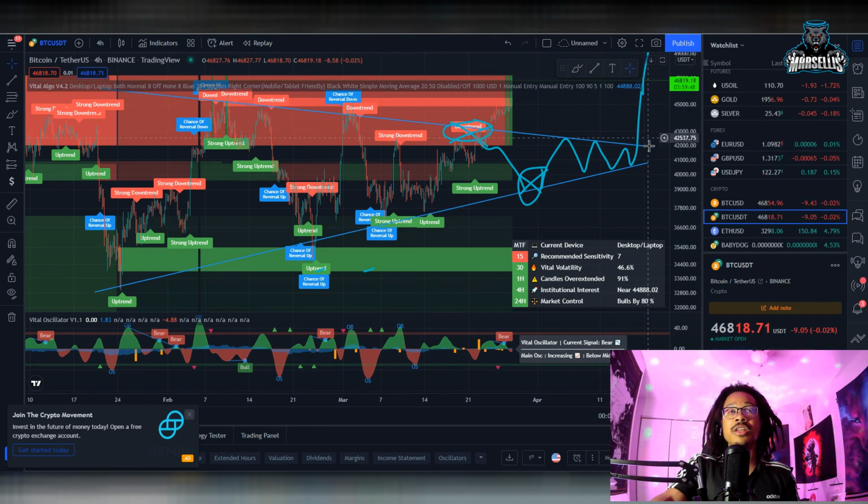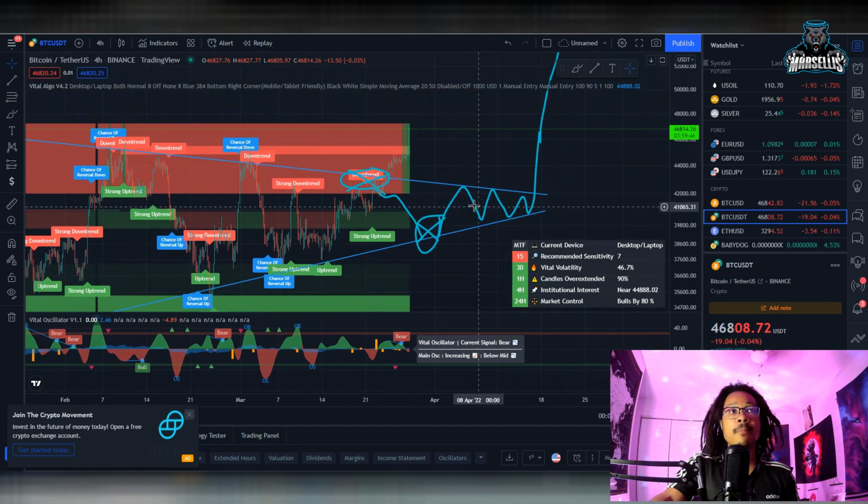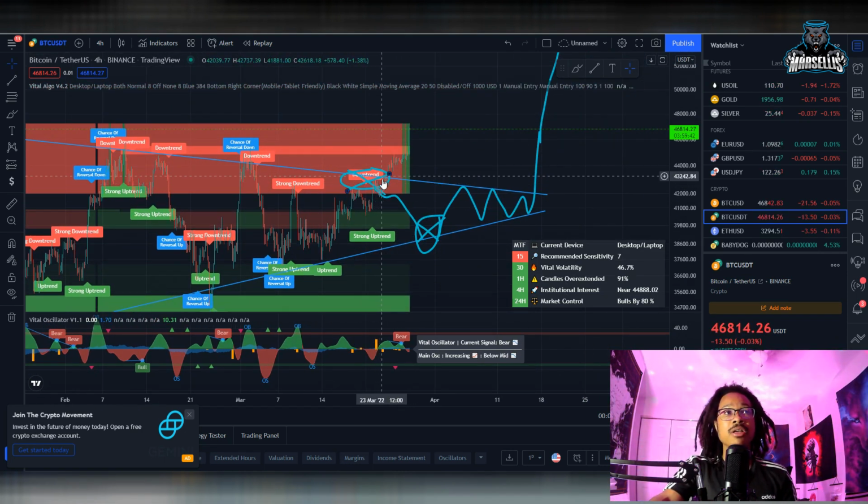I thought it was going to consolidate for a little bit longer before the uptrend, but it ended up breaking out right here where I marked it at this top area. I was saying that maybe it hits this top and then pulls back, gets rejected, and then breaks out from there. But we just hit that top area there, and it just broke out automatically.